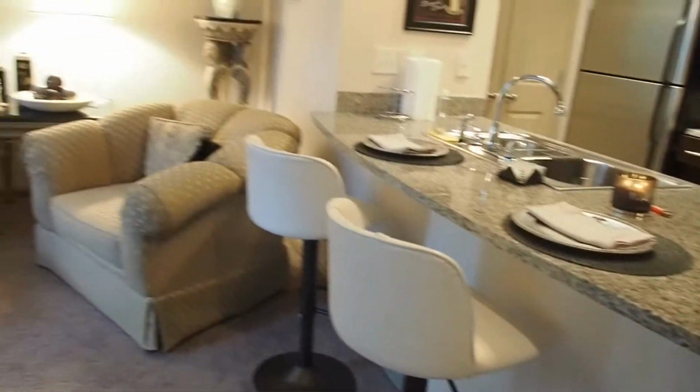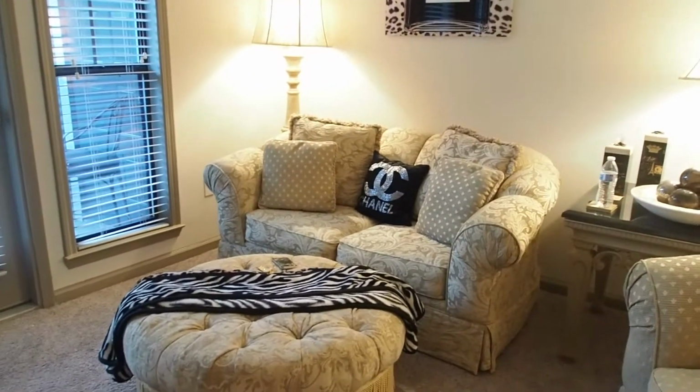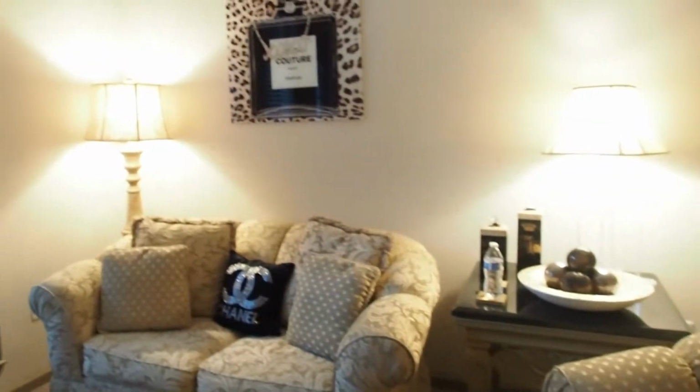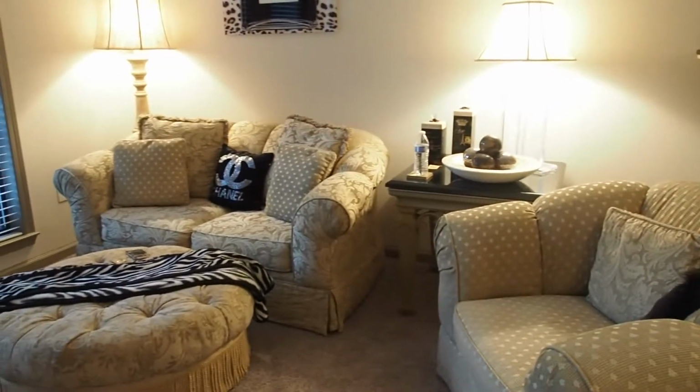So, yeah. Okay, next we have my living room. And my living room is so cute to me. It's like, I don't know what to say. It's like very couture chic vibes. I do want to eventually get a different couch, a more modern style couch.